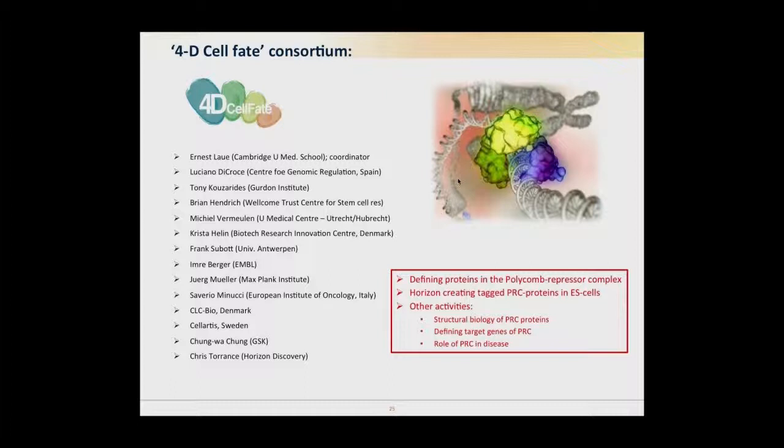I mentioned briefly the 4D sulfate consortium, and this is looking at proteins involved in the epigenetic polycomb repressor complex, but also the NuRD complex. Our role in this is to create some endogenously tagged ES cells and iPS cells. And this is going to be the first endogenously tagged stem cell lines, which we can then use to really understand, in this particular consortium, the role of these epigenetic regulators in disease development.